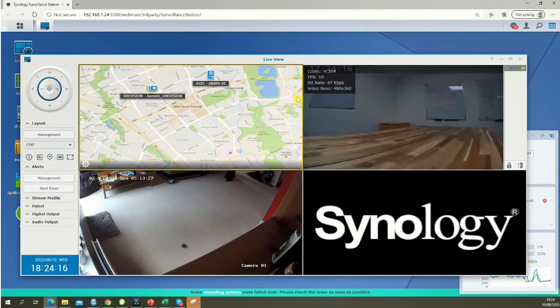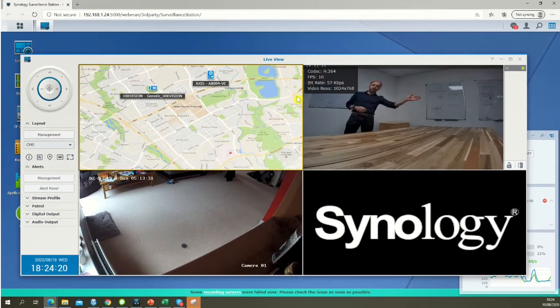So again, 47 kilobits. I'm now entering the frame, and you can see after a few seconds it's adjusted the quality, and you can see it's now on the high quality stream. So again, we're only going to be using up more bandwidth when we actually need that to happen. And if we wait these 10 seconds, well, in theory, we should be seeing the quality go down again. So let's just do that.